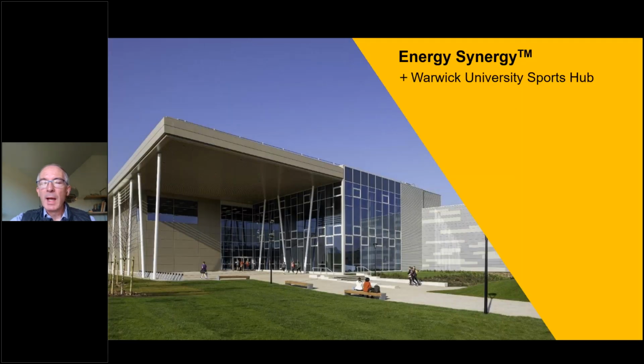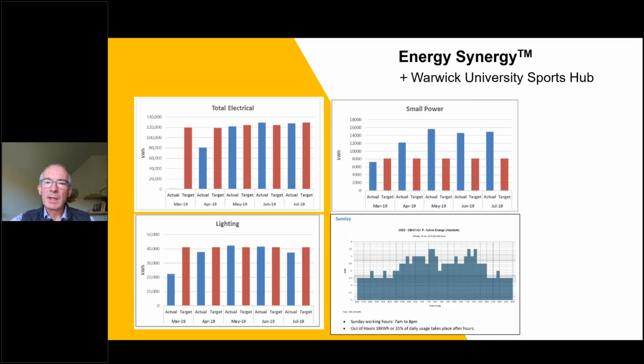I'll just show you how that was applied in the University of Warwick project that we delivered a couple of years ago. We've been tracking that now in performance since that time using the Energy Synergy process, and you can see some of the representations of that performance, comparing targeted with actual performance on a number of energy categories. And one I'd just like to highlight just to show some of the lessons. You can see there on the small power, one of the small power graphics, that there's a significant performance gap between targeted and actual performance.